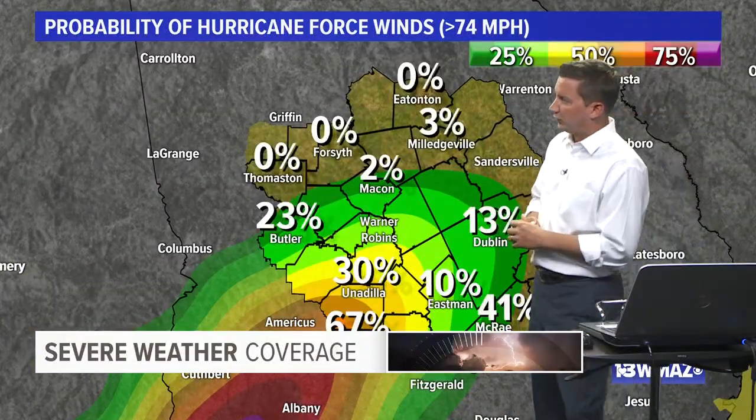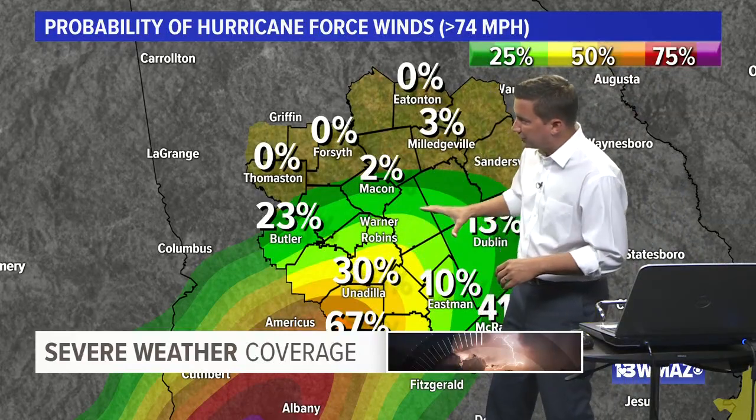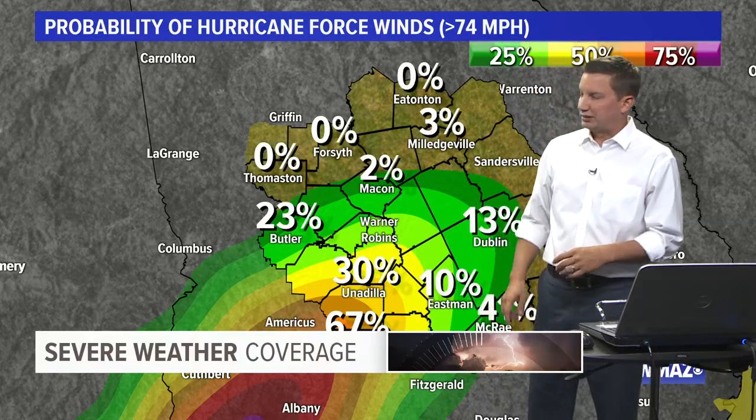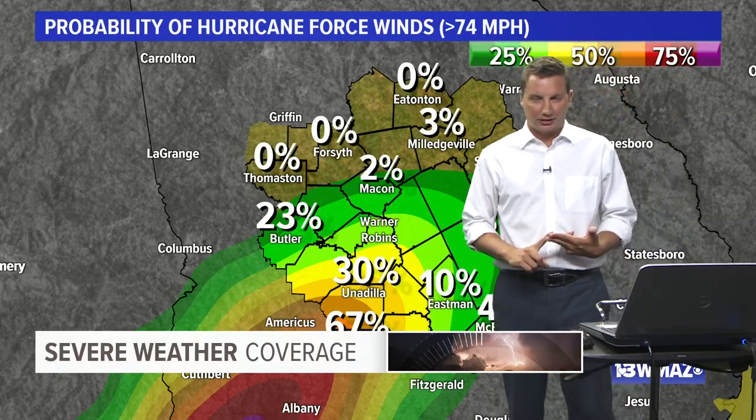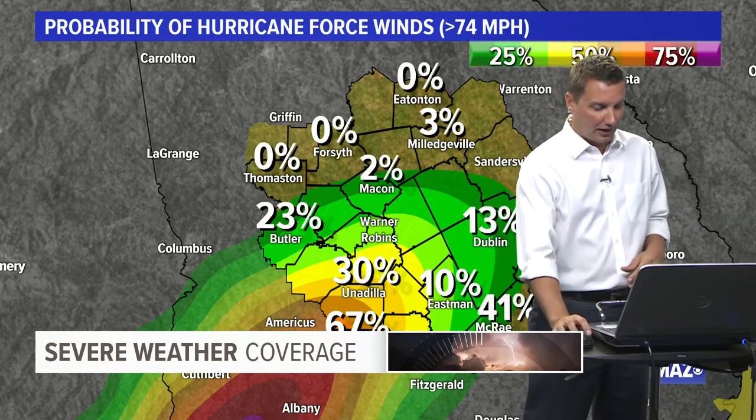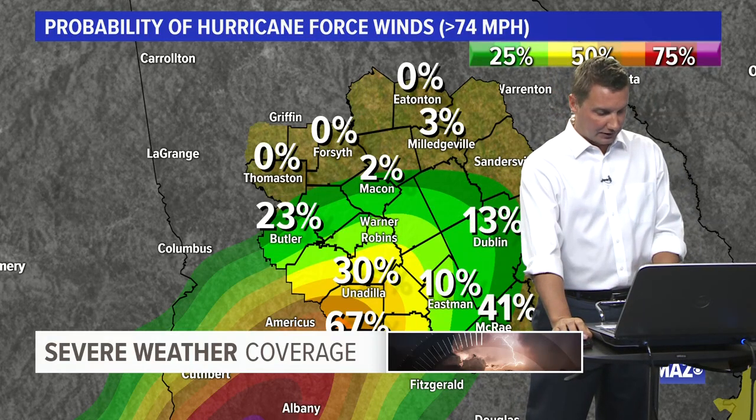How about hurricane force winds? Well, until it becomes a tropical storm, at least at the very beginning here in our southwestern counties, pretty good chance for anywhere from Dooly County, Crisp County to having hurricane force winds that would be in excess of 74 miles per hour, at least at the onset tonight.